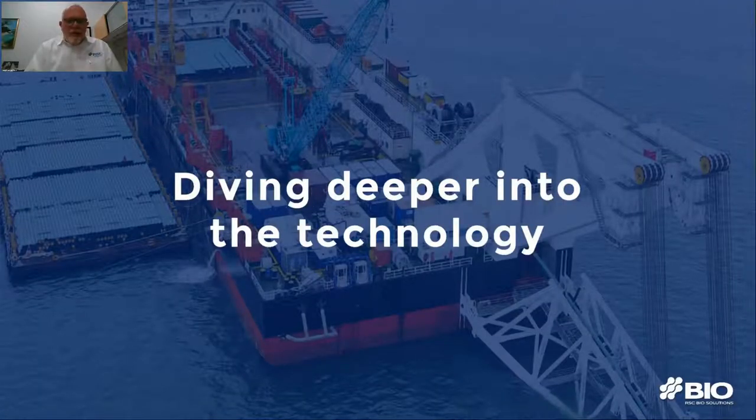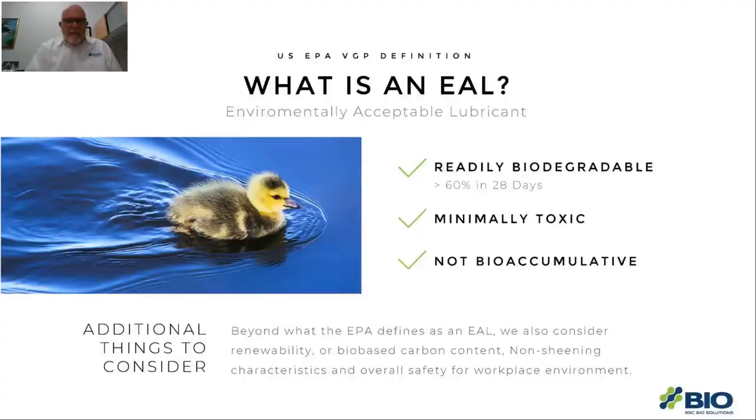Let's talk a little bit about the technology of what makes an EAL. Well, what is an EAL? It's an environmentally acceptable lubricant, and it's defined very clearly in the Vessel General Permit administered by the US EPA. The lubricant has to be readily biodegradable as defined by the EPA, which is greater than 60% biodegradability in 28 days in recognized industry testing, has to be minimally toxic, and there's a whole list of requirements within the VGP itself defining what that term means, and it cannot be bioaccumulative. And once again, there are criteria in the VGP to define that term.